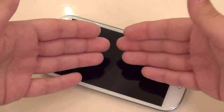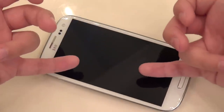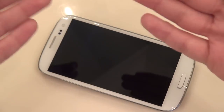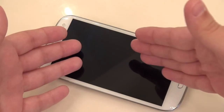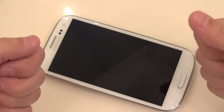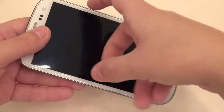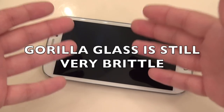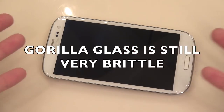So the surface is under high compression and the center is under a lot of tension, and it just creates an awesome product that is very strong. Since Gorilla Glass does have that layer of compressive stress as compared to normal glass, it's going to be many, many, many times stronger. So even though it will be more resistant to shattering, it's still going to be very brittle and break easily if you hit the glass just right.